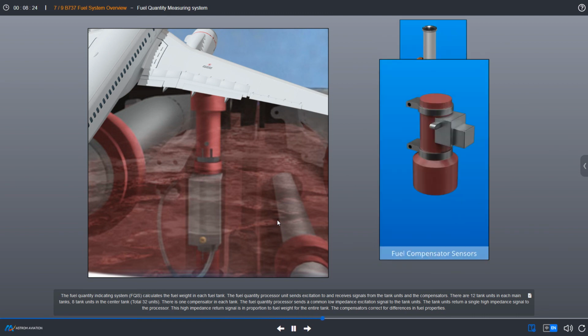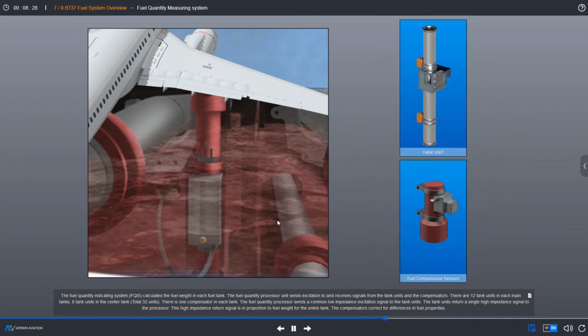The fuel quantity processor sends a common low-impedance excitation signal to the tank units. The tank units return a single high-impedance signal to the processor. This high-impedance return signal is in proportion to fuel weight for the entire tank. The compensators correct for differences in fuel properties.